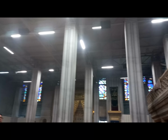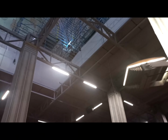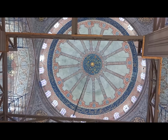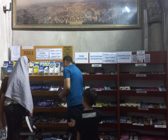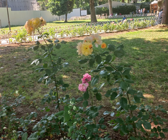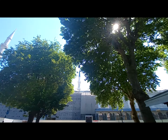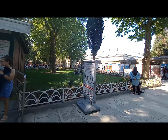So this is inside of the Blue Mosque. As you can see, they have mosaic windows. And a lot of it is being renovated. That's the dome. It's beautiful. This is how we get out.